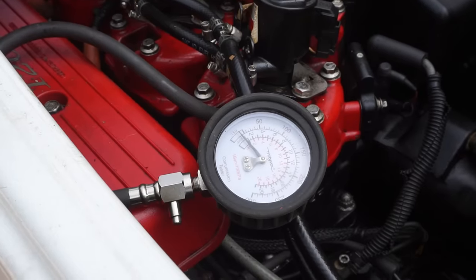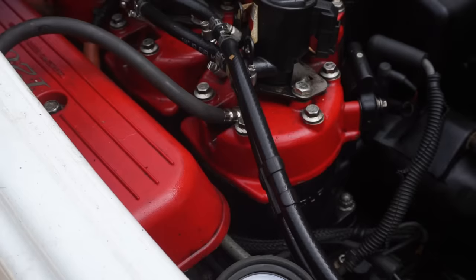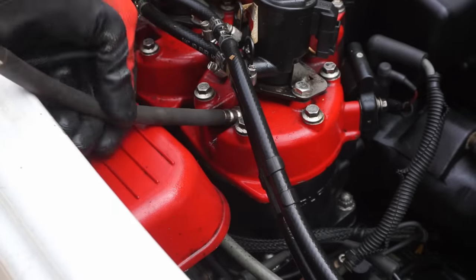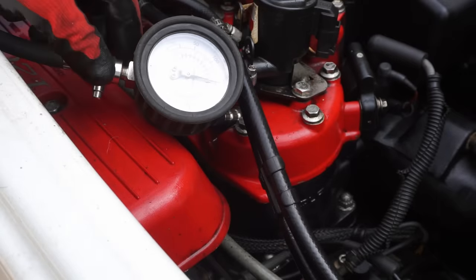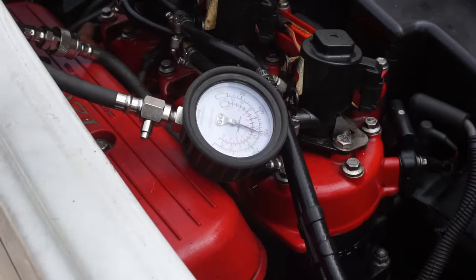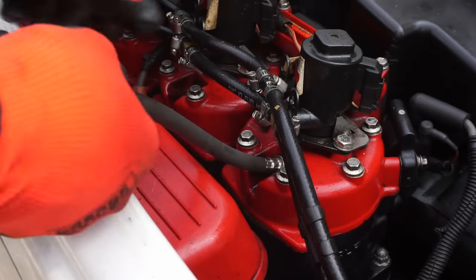Over 120. Here we go. 3, 2, 1. Oh, I gotta turn this on. Huh. It wasn't all the way tight there. We're already at 150. We're about 160. That's pretty good. All right, cylinder one checks out.